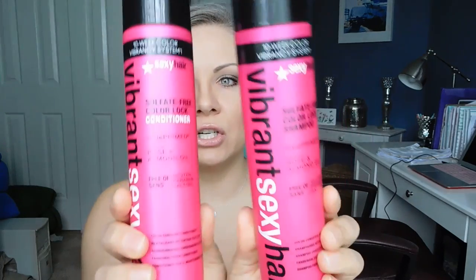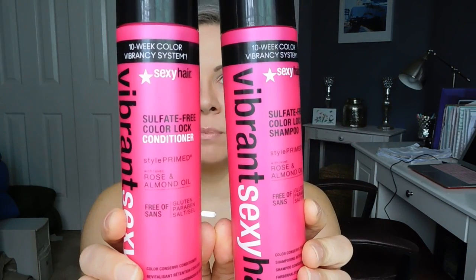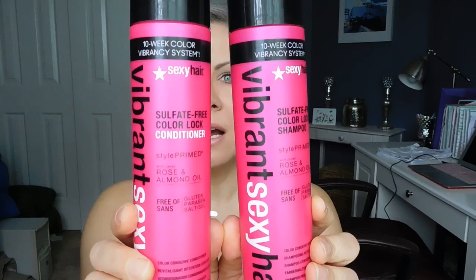fabulous shampoo and conditioner. And I would say if you are blonde, if you are, I mean, really any hair color, this is going to help to conserve your hair color. But if you're gray, it is going to gently cleanse your hair without leaving any residue. It's not going to leave it looking brassy in any kind of way. It's just super, super gentle on your hair.